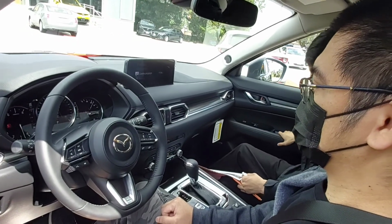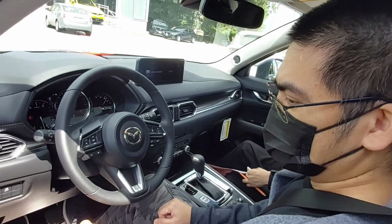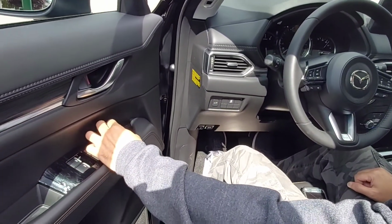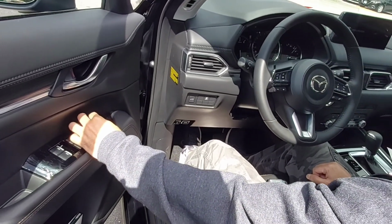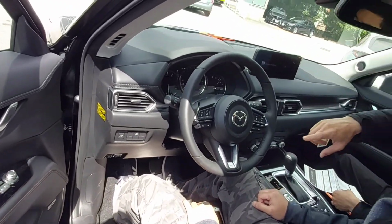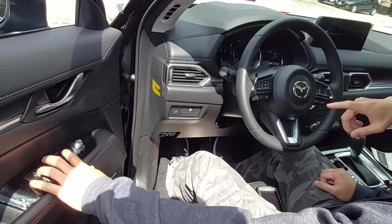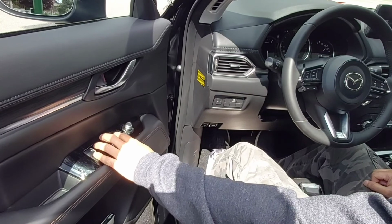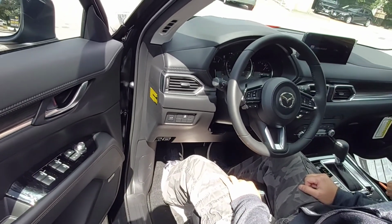What else would you like to know? It's pretty simple. As you see on the driver's side door, see that little window button next to your lock? So you press that. If you have kids in the back, that means the windows in the rear will be locked, so they can't open the window by accident. Okay. Let's see what else.